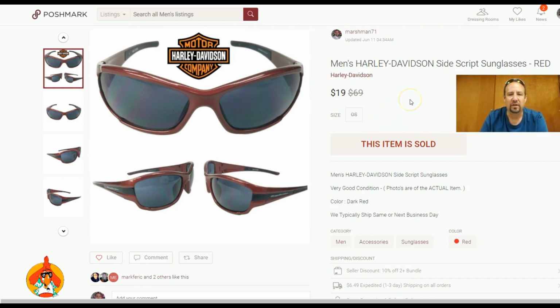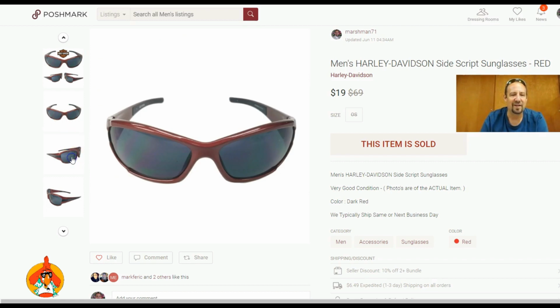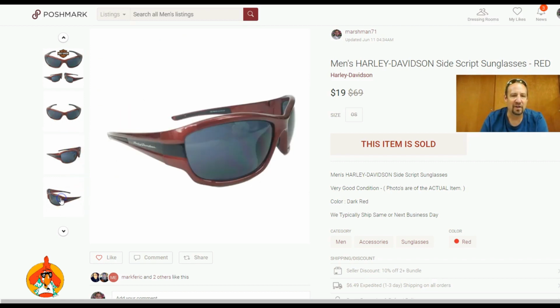A pair of Harley sunglasses. I got these at a garage sale for $1. They sold the day I listed them over here on Posh. I think I had these listed for $24 or $29. A guy sent me an offer and we agreed at $19. Like I said, the day I put them up there, I only had $1 into them. Fine, you want to give me $19? I'm super happy with that. I was trying not to get greedy.